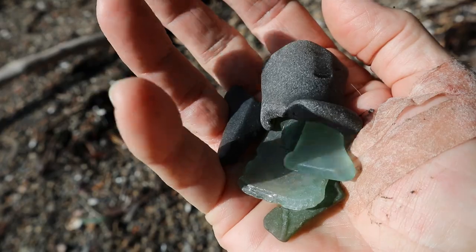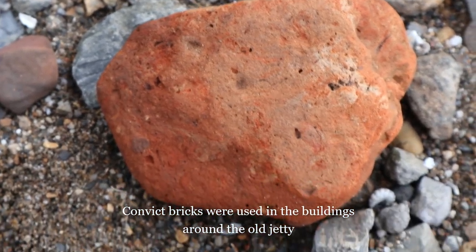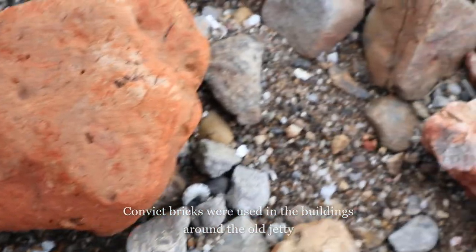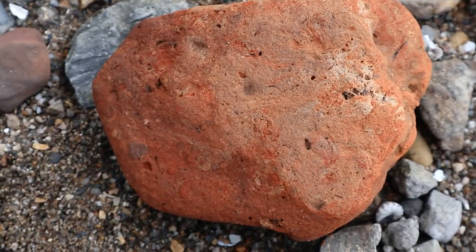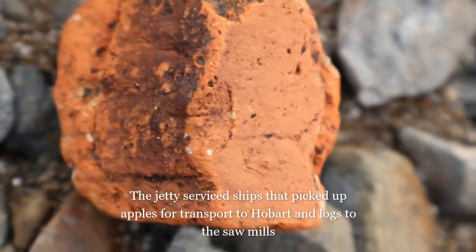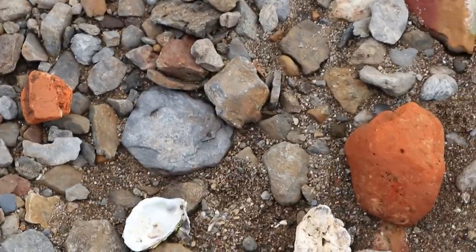Thank you, Peter. So this is really good to know. Peter's told me that these are part of the old convict bricks, which is fantastic. And you can see by the edge on this one that it was a handmade brick. I'm going to take these ones home. It's a great piece of local history.